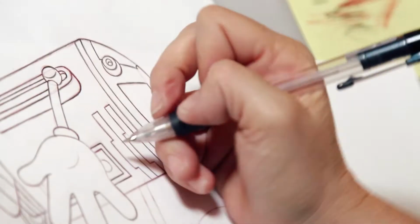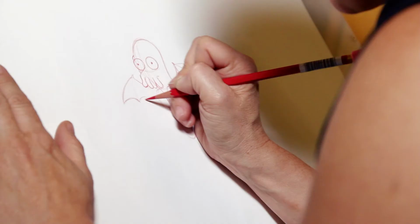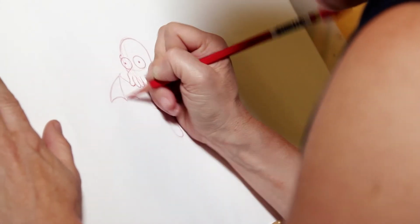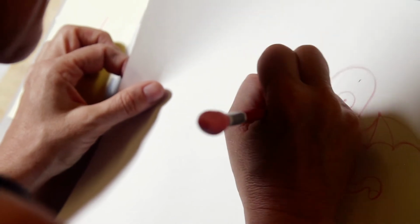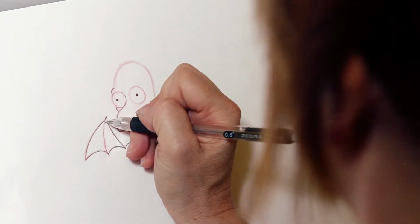I like drawing robots and monsters and aliens and all that stuff, but I especially like when they ask me to kind of design something in the show in a cutesy style because it's really close to how I naturally draw things. I tend to draw things really cute and small and big eyes.